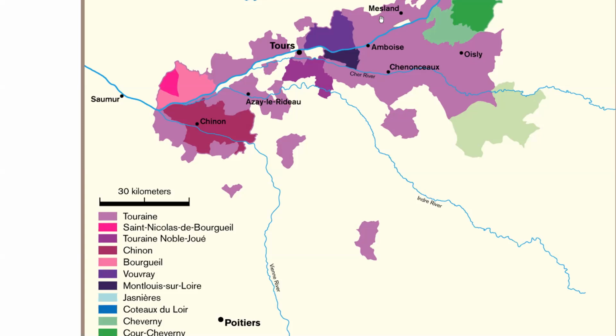These other ones you'll find can append to their names as we get to different parts of the just Touraine AOP. But important to note here, Chinon on the southern portion of the Loire River and Vienne River that cuts through it. You'll want to note too, on the northern banks of the Loire are Bourgueil and Saint Nicolas de Bourgueil. You'll get deeper in, you'll find Vouvray on the northern portion of the Loire here as you get past Tours, and then just below it is Montlouis-sur-Loire, 2 very similar growing regions here. And then as you get out further east, you run into Cheverny and Cour-Cheverny.